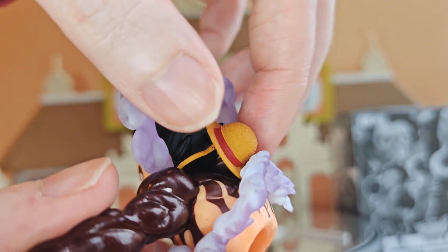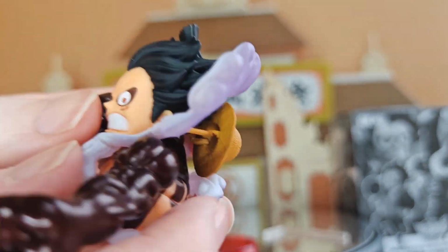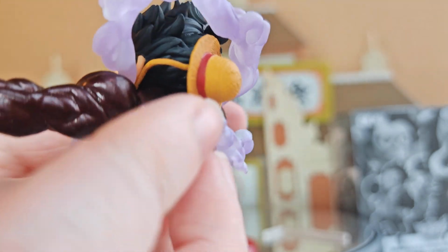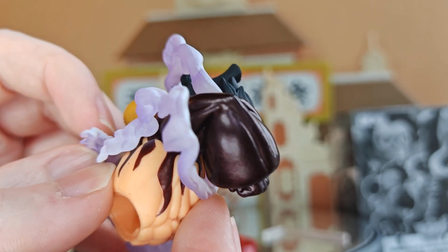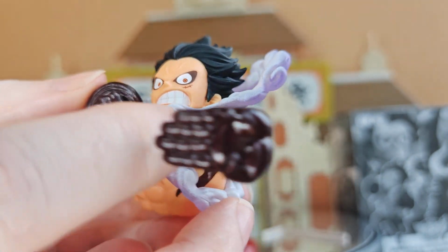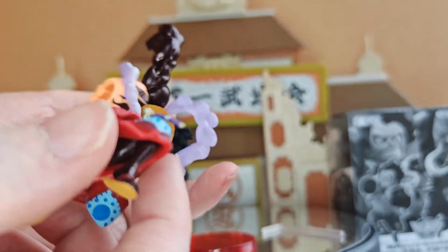Oh, the hat is actually separate. That's a really cool detail. That is very awesome. And just take a look at that Luffy. Oh my goodness. That looks so cool. And the little clouds, those are separate as well. I think they're joined on maybe just at the collarbones there. But that's a really, really cool looking Luffy.